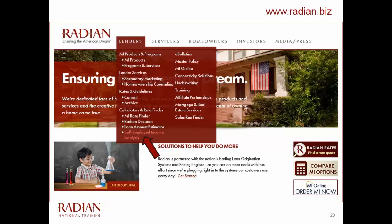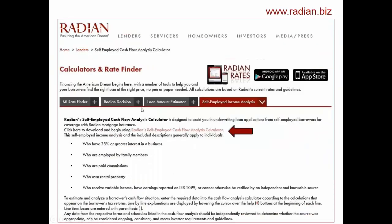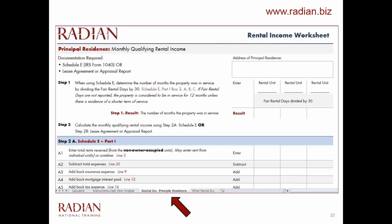If you do have a tough time with doing rental income and filling out these forms, Fannie Mae's are PDF files that you can download from their website. Radian does offer a self-employed calculator on our website. If you go to radian.biz, you hover over lenders, and it says self-employed income analysis. I know you're all thinking this isn't a self-employed class, but on our self-employed calculator, once you download it, you click on that, you download the self-employed income analysis, and lo and behold, at the bottom of that is where we have our rental calculator.